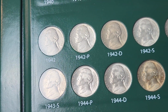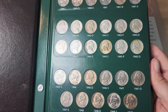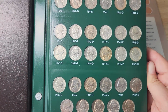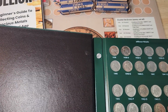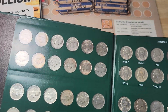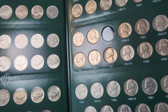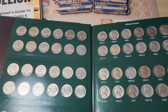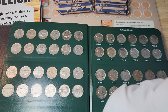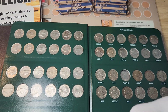Ultimately, I will joke that when I pass away at some point and my kids get this book, they're going to take it to a dealer. He's going to go, it's a nice book of nickels, and that's going to be about it. Oh, you got some silver ones in there. But these are all choice and gem. Many of them have full steps or nice strikes on them. And so the one last hole we had, you can see right there, is that 44D. So I'm going to go ahead and place it in there, and we will call it for the Jefferson choice and gem set, if I can get this out of here.